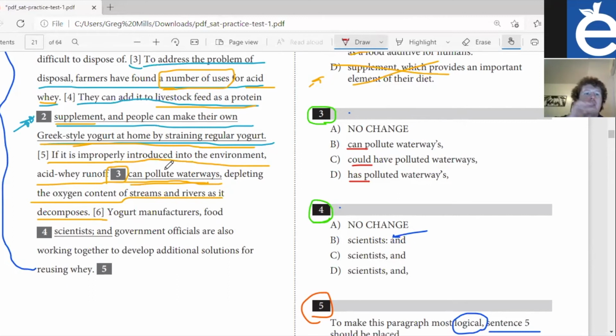So looking at our context, if it is improperly introduced into the environment, acid whey runoff can pollute waterways. So here the waterways aren't possessing anything. They don't have anything. If we take it out we're talking about a plural, waterways, more than one waterway, which makes sense in our context. So we can eliminate the ones with the possessive apostrophe. We can eliminate B, we can eliminate D. Now, our question is, do we want can or do we want could have? So this is the grammatical conjugation that we're looking at.